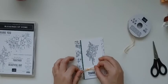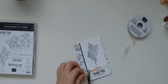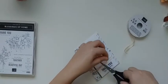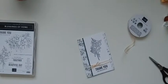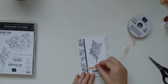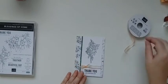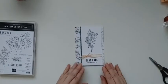It's kind of, I call it a faux bow. And then we're just going to trim it down. I'm just going to have little tails on this bow. Whoopsies. Just like that. So again, if you wanted it in the middle or wherever, you just slide it along. But I'm going to leave it right here on the left-hand side. And there is our simple stamping card.